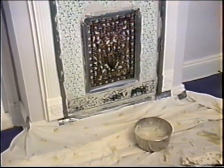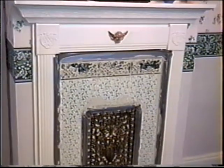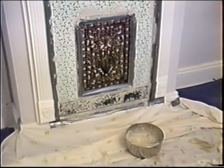Hey, if you never did this, there's nothing a whole lot different than the skills we use to make model planes all the time. There's no reason not to give it a try. This is not that difficult to do.